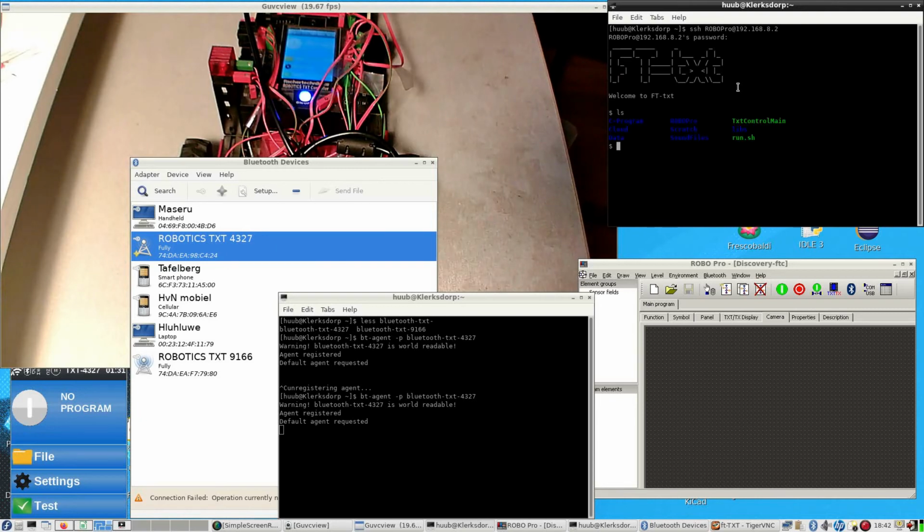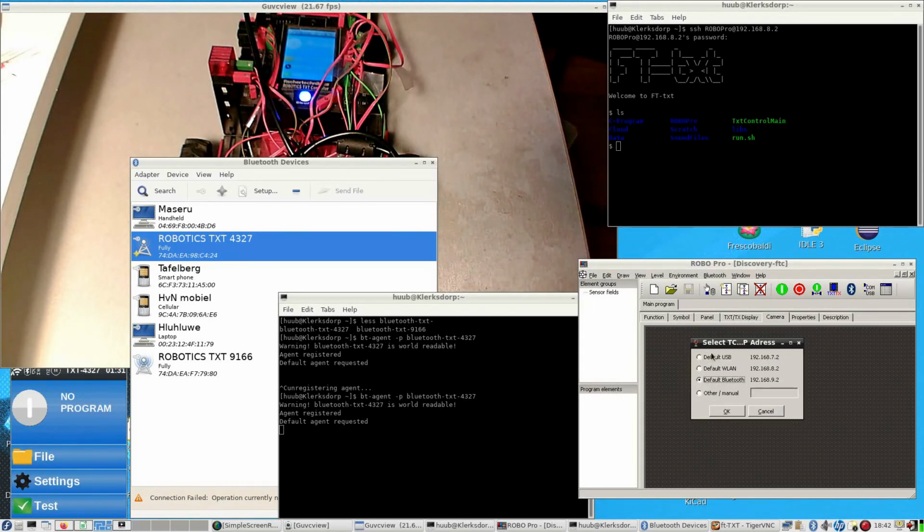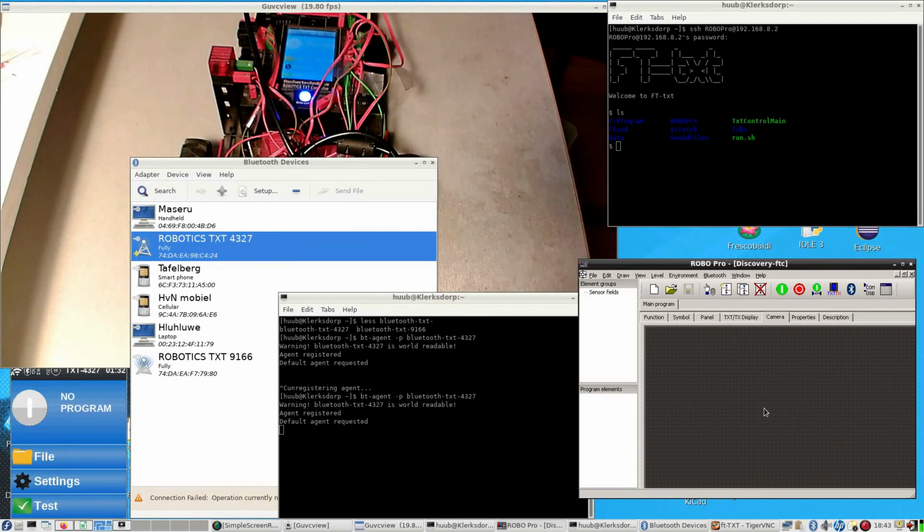So, if I now go here, and this is Wi-Fi, not Bluetooth. Going further, I can use USB. I can only connect and will not see this. If I use USB, it will notice that there is a controller present. And that's it. So why doesn't it go with Bluetooth? That I can only guess, unfortunately.